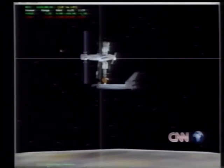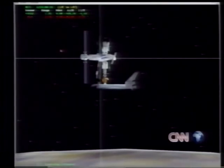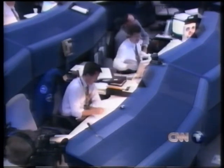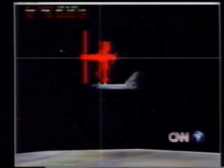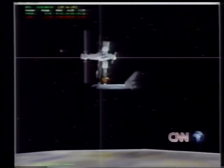And the way they conduct this maneuver, Riz, because the two ships have been... All right, the two ships are no longer touching. And that's the voice of astronaut Bonnie Dunbar telling Anatoly Soloviev in Russian, the commander of Mir, what is going on. Endeavour's crew confirming physical separation of Endeavour from the Mir space station.